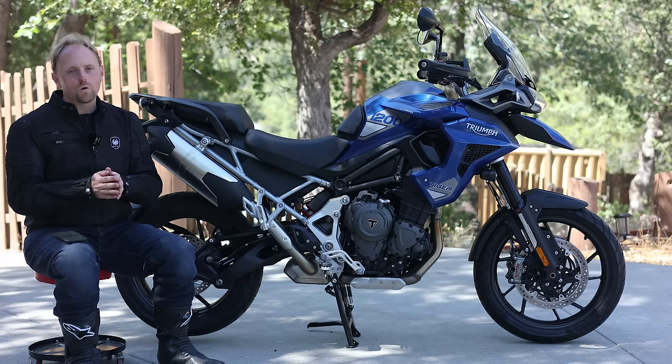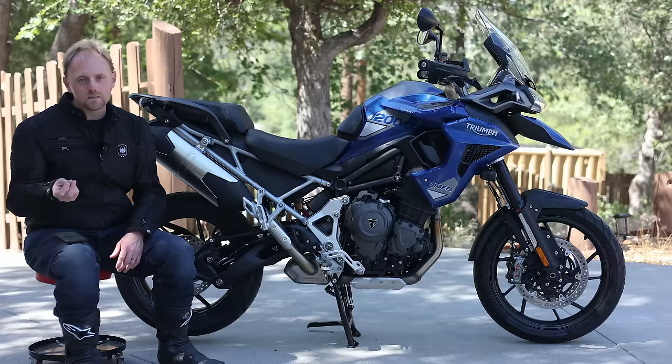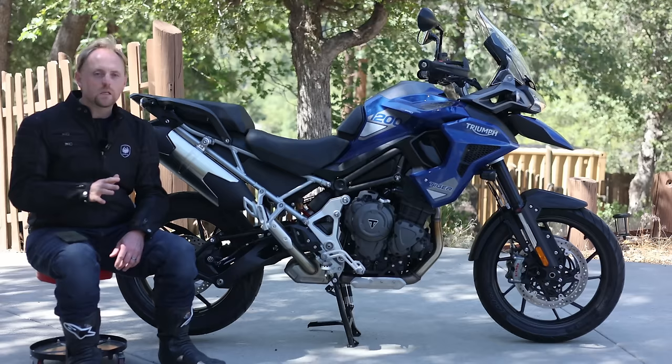It goes up from just over 5 gallons to just under 8 gallons, or from about 20 liters to about 30 liters, which happens to be exactly the same as going from a standard 1250 GS to a GS Adventure 1250. So again, download my guide, look at my guide here on the screen to see the differences in the models, but I just wanted to give you an overview of where this sits within the range.